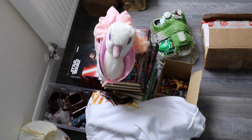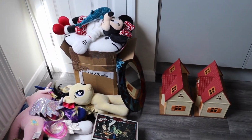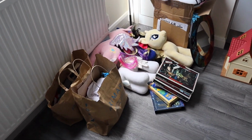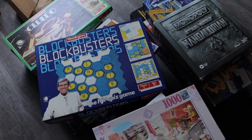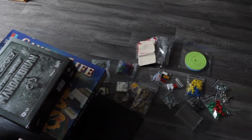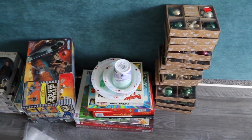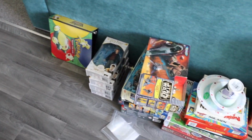Then all this stuff from yesterday I showed you. This isn't listed stuff. That box is full of plush. Sylvanian families. So yeah, and there's some clothes in those bags. And then obviously all the board games. I don't know if I'll do those first. I might do those later on. But I might get these little bits on first, just because they'll take less time to do. And then this stuff here is all listed already, just need to put them back in an appropriate place.